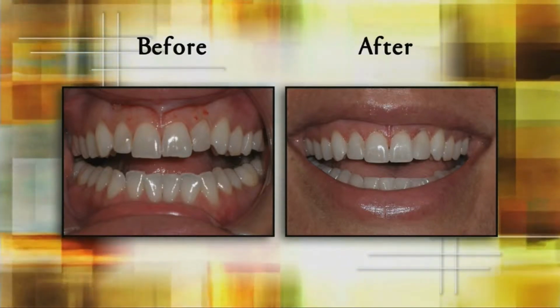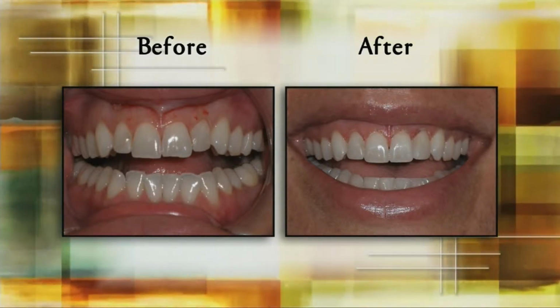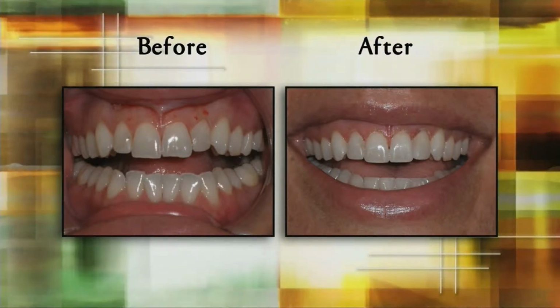So we did that first to get that alignment correct. And then in the upper arch, we did some gum contouring. We do that now with a laser. It's instant, no problems, and got her that beautiful result with bonding. Wow. Veneers are another alternative.